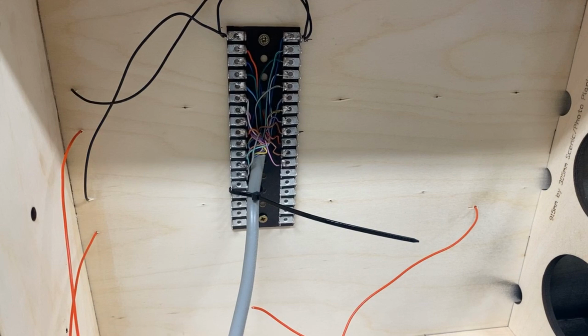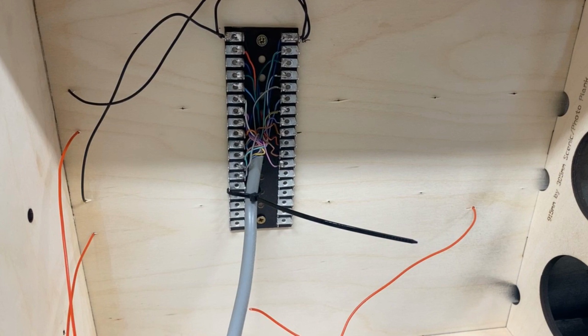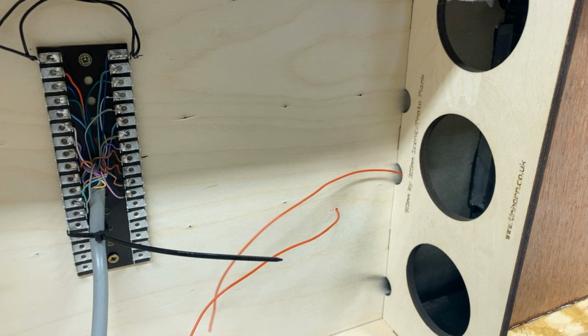So we've got the 14, 15, 16, 17, 18, 19, 20, 21. So we've got a purple black. Check over there, purple black. So now I've just got to feed the wire through there and then on to that one there. And then cut it there.